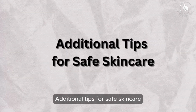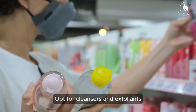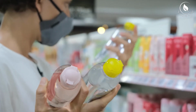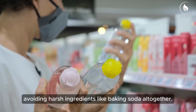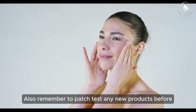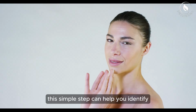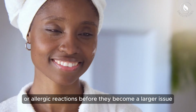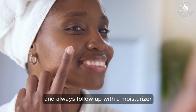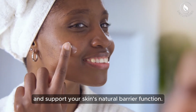Additional tips for safe skincare. When it comes to skincare, gentle is key. Opt for cleansers and exfoliants specifically formulated for facial use, avoiding harsh ingredients like baking soda altogether. Also, remember to patch test any new products before applying them to your entire face. This simple step can help you identify any potential sensitivities or allergic reactions before they become a larger issue. And always follow up with a moisturizer to replenish hydration and support your skin's natural barrier function.